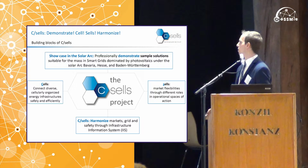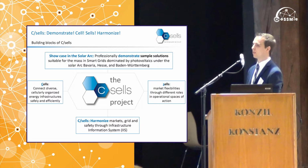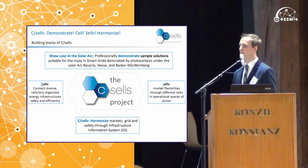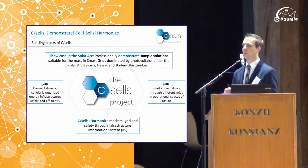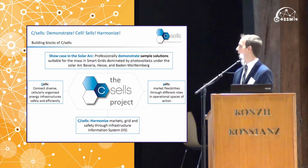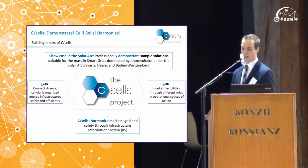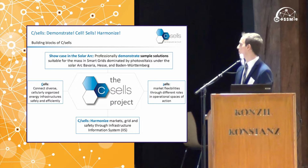And the core of it is this cellular approach that also came out of a VWE study. The idea is that we connect diverse cellularly organized energy infrastructures in a way that these cells, first of all, work autonomously. They try to balance load and generation locally first, and then if this is not sufficient, they try to get their balance on a larger scale. I'll show you in a second how this translates into a real idea, and how we also try to use that cellular concept in different ways throughout the project.